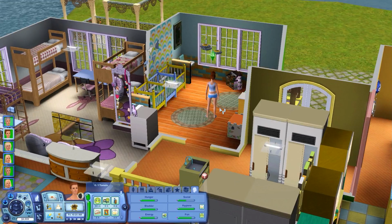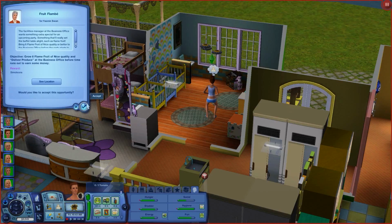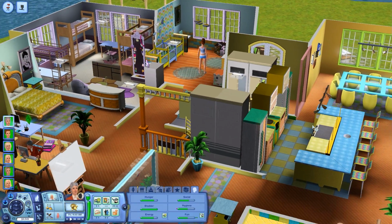Alright, let's see. First baby. What are we gonna get? Grow 6 flame fruit of nice quality. We gained simoleons, but I don't think we really gained that much. Alright, let's go and fast forward. I'm pretty excited to find out what gender, how many. Oh, do you hear my voice slowly going away?